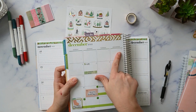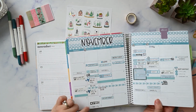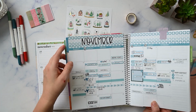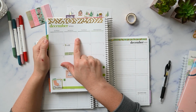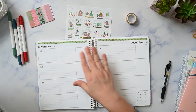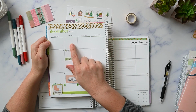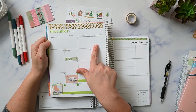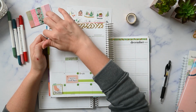So I'm looking at my monthly spread and I'm realizing that this week goes between both the end of November and the beginning of December, and I'm wondering how do you do this? So do you put your plans for the month before on the week in your monthly spread so that you remember them whenever you're planning your week? I know a lot of people cover these up with stickers from sticker kits and stuff, but I don't know.